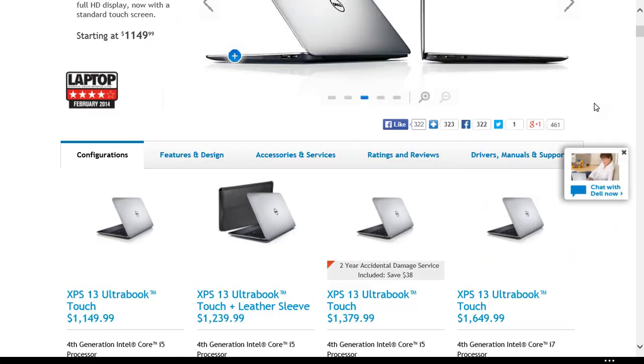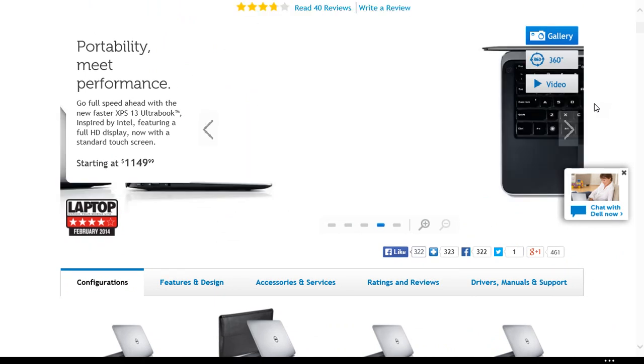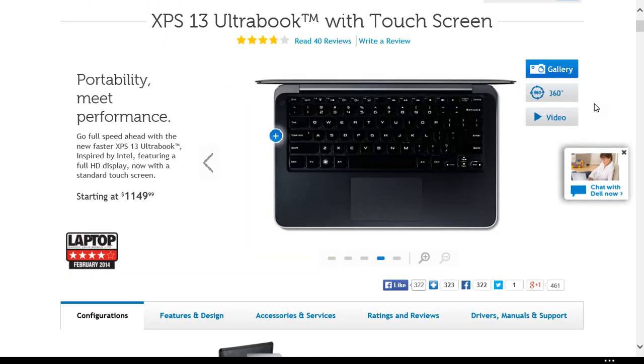And this is just the Dell XPS. I could go into Alienware, I could go into a bunch of them, but I don't want to make it like last review.